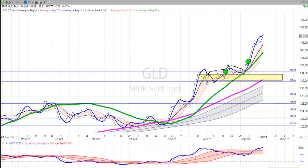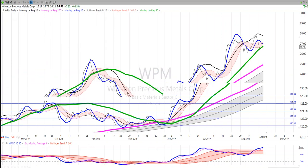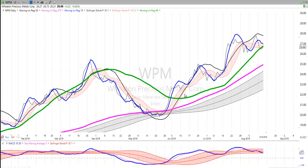I wonder if we've got time to take a quick look at Wheaton while we're down here. Yeah, Wheaton, the owl pocket, second pocket, and an emerging dragon. And then if it breaks above here, add one.